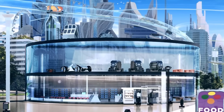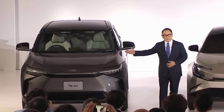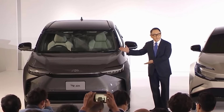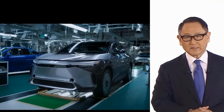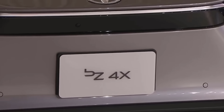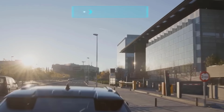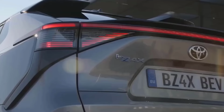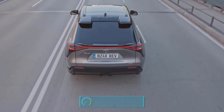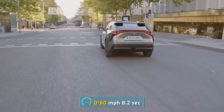To have a strong position in the future EV market, current best-selling car company Toyota plans to electrify half of its vehicles for the global market by 2025. The Japanese giant is going to bring a flagship mid-size electric SUV to the market in mid-2022, the BZ4X, coming in 2 variants at once. The company promises 250 miles of driving range for the front-wheel drive version, which sounds good enough for everyday needs, though the 8.2 seconds of 0-60 acceleration time doesn't sound that impressive.